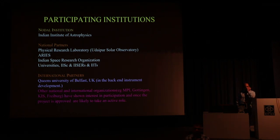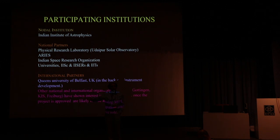Okay. Questions, please. I think you didn't mention the AO, adaptive optics, and what is the plan for the MCAO? Yeah, the details. The adaptive optics at this point is still in a fairly preliminary stage. Ravindra, can you shed some light on this question? The question is, can you say a little bit about the AO of NLST? What type of AO we expect to have?